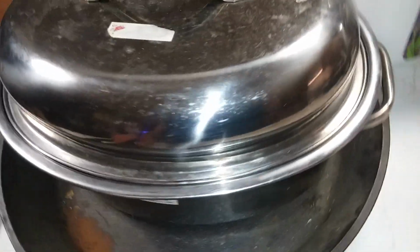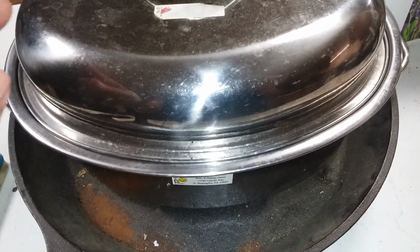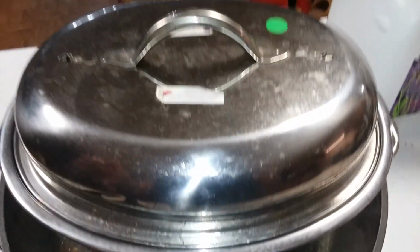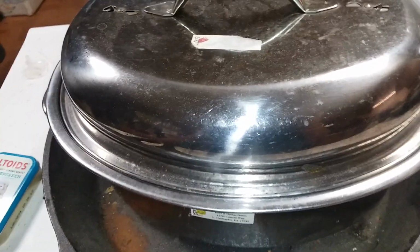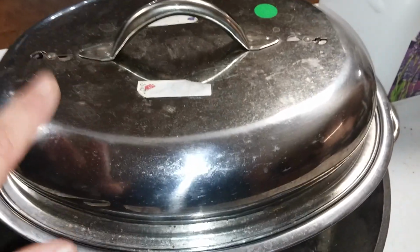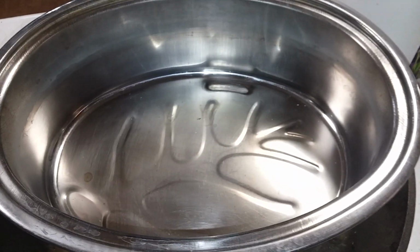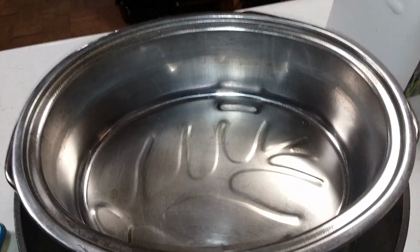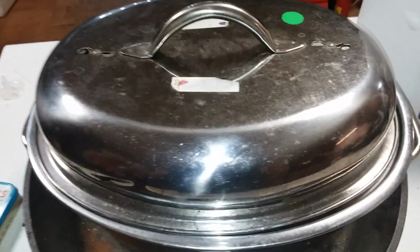The next thing I got, I paid $8 for, which if I had gone back early the next morning, it would have been half, $4. But I paid the $8 because I was busy the next day. I like the stainless steel roaster. I have a large one that fits my turkey. This is nice and small. It will fit like a turkey breast or a large chicken. So I really liked it, and it didn't have one this small. So I paid $8 for that.